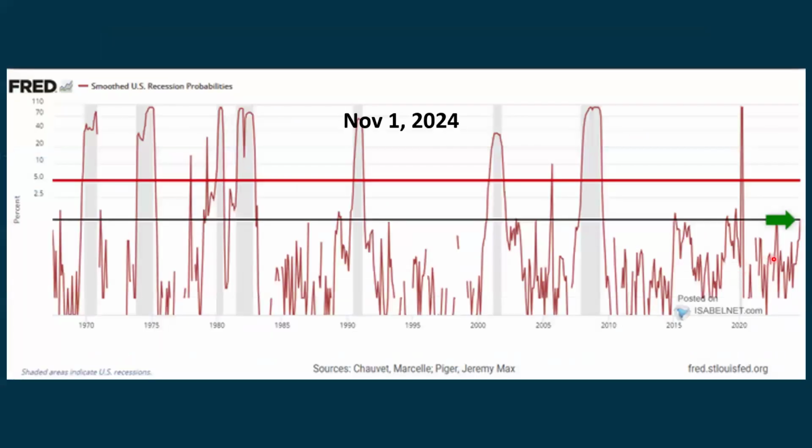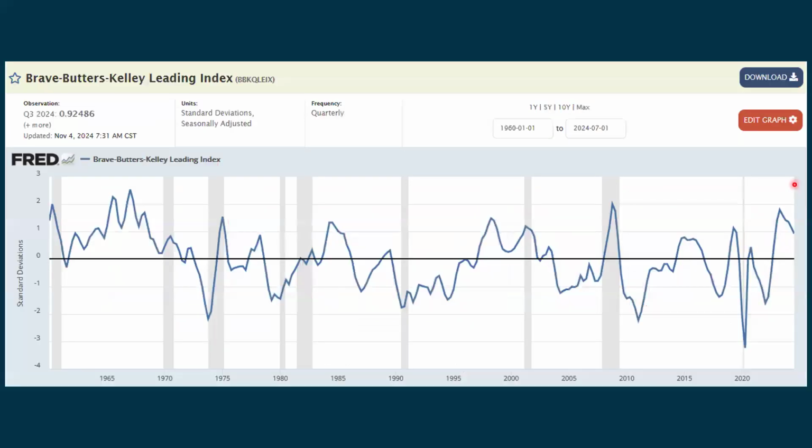And this was updated. Let's see, I think I have, nope, I guess it wasn't updated. This should be, the date should be November, I think 29th. I think this was updated on Friday. We're getting up here to the black line, so we are going up. But when we really get concerned is if we go all the way up to the red line. So we'll be keeping an eye on that one.